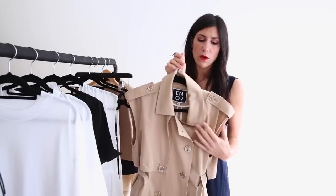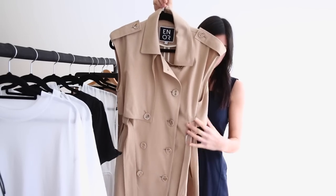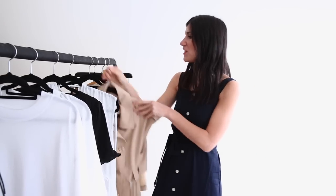This is from NOR and I love the color of it too. Definitely got a little bit of a theme here with my color palette. Next, I wanted to mention a bag, and I always look for versatility, not only in the clothing that I take with me on vacation, but also in the accessories that I bring with me too. And this next one kind of ticks all those boxes.